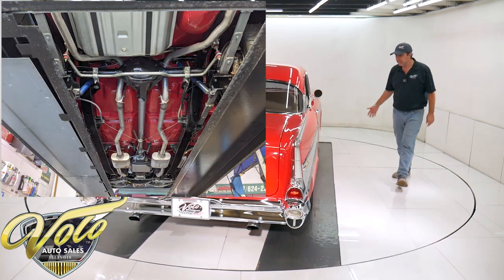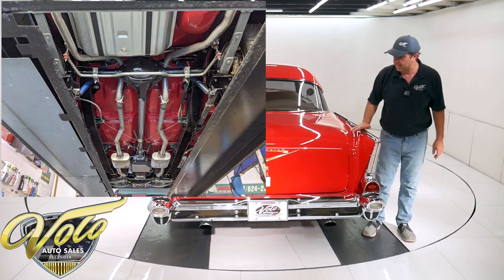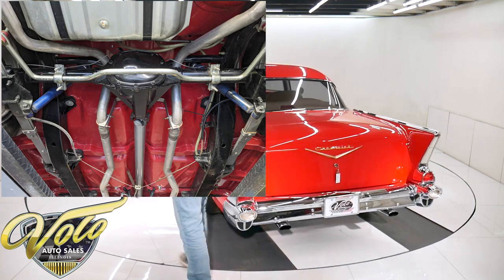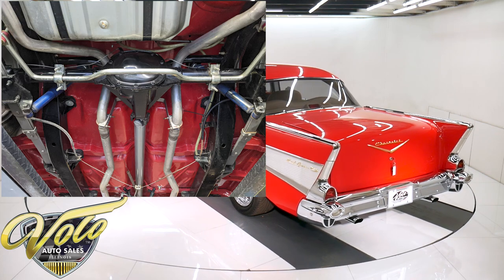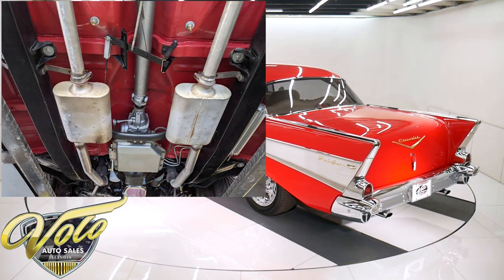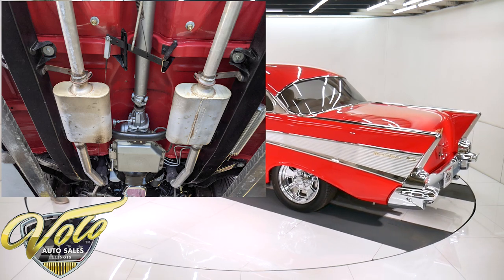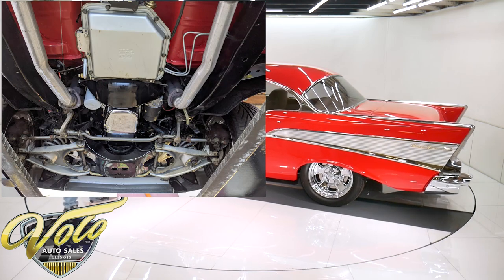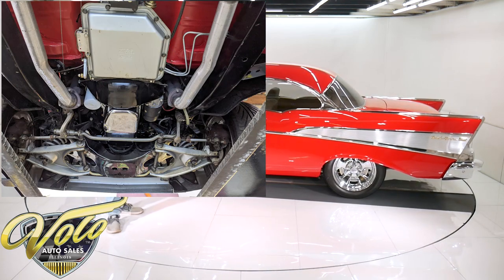It's got a nice sounding Flowmaster exhaust that you'll hear at the end of this video. Disc brakes at all four tires. The e-brake assembly is hooked up. Bottom of the motor's real clean. I think this one had a chrome oil pan. The starter looks new. It's a Turbo 350 automatic transmission. All of that is clean. 10 bolt rear end in the back.